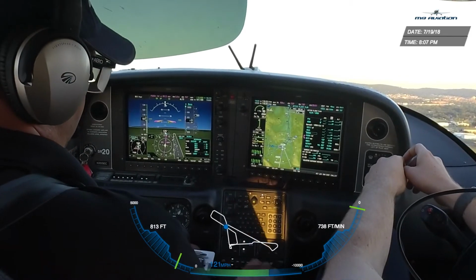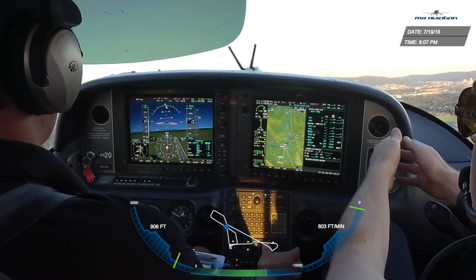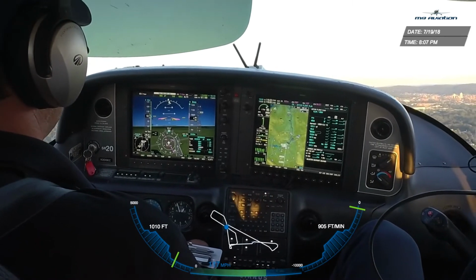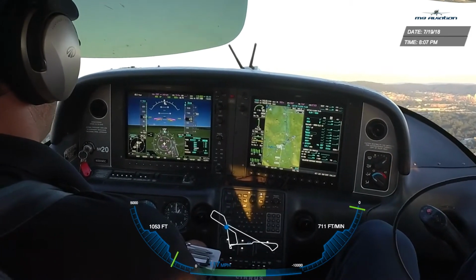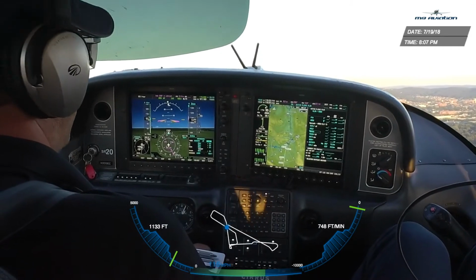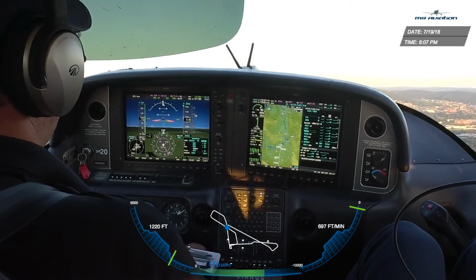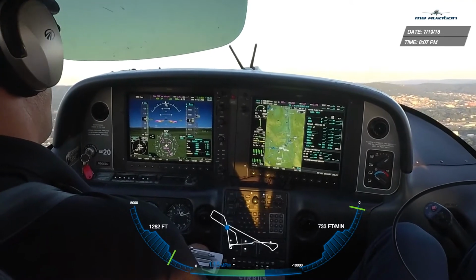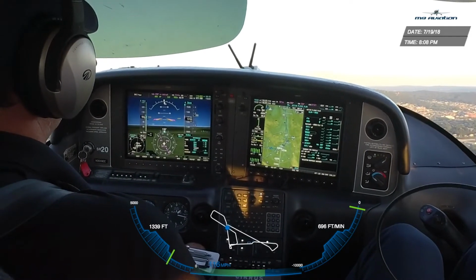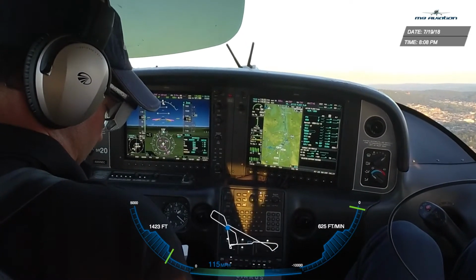So, we'll go ahead and get heading mode on, and we'll do indicated airspeed. That's 100 knots. Get the heck back up into the clouds. Yep. All those clouds. I can't see a thing. It's just foggy outside. No kidding. I don't know how I missed turning that on.